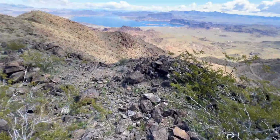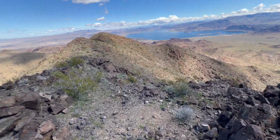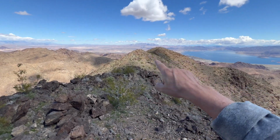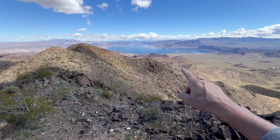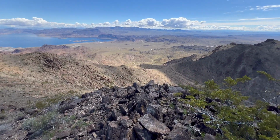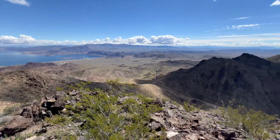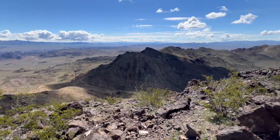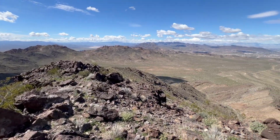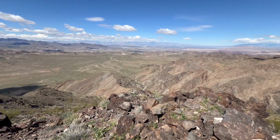My return path, or my descent path, is going to be, I think, to go up near this peak here, and then down to get to that road. Yeah, nice view of Lake Mead. Calico Range, the Las Vegas Valley.